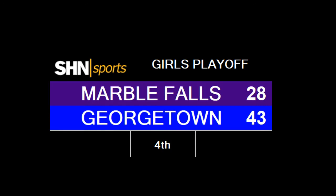Personal foul goes against Boyd for Marble Falls. That is team foul number 6. Make that number 7. And 2 free throws here for McCall Hampton. Hampton misses the first of 2. Hampton splits the pair, makes the second free throw. And it's 44-28.